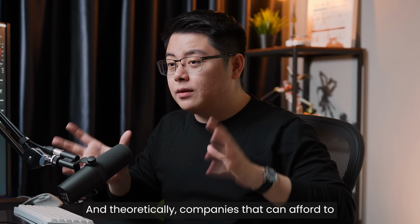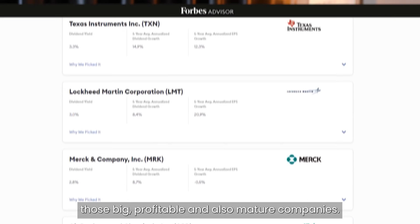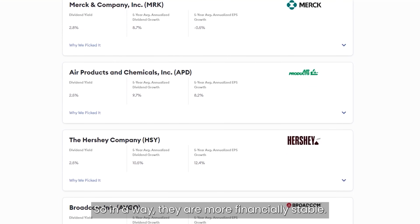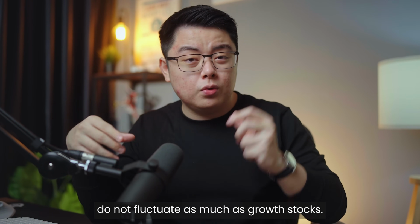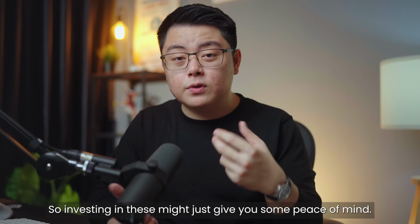And theoretically, companies that can afford to pay dividends to their shareholders periodically are those big, profitable and also mature companies. So in a way, they are more financially stable. And while this may not always be true 100% of the time, a lot of the time dividend stock prices do not fluctuate as much as growth stocks. So investing in these might just give you some peace of mind.